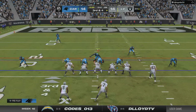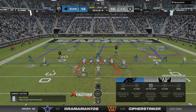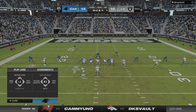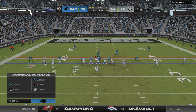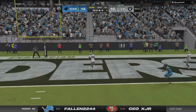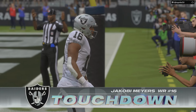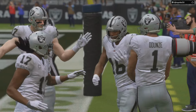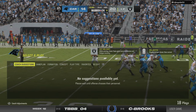Hawk 70. Panther 11. Again, he'll drop to throw. And this is caught. Touchdown, Raiders. Jacoby Myers, his first touchdown on the year. And the Raiders will take the lead here in the final minute of the first half.